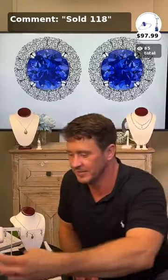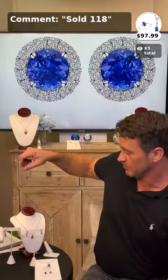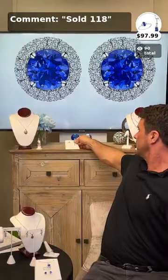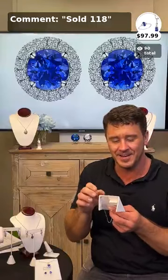How about a AAA Tanzanite ring for less than $100? How about it then? How about the ring? I love this deal. Oh, I gave it away already. Oh, you let the cat out of the bag.